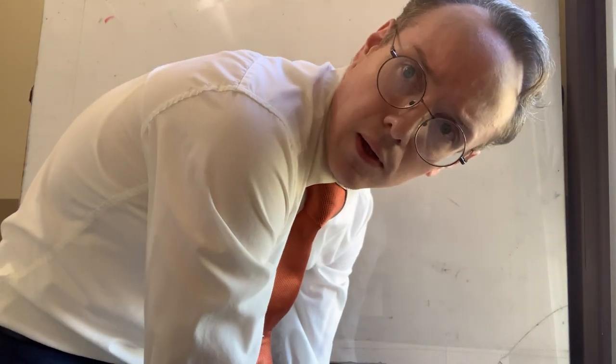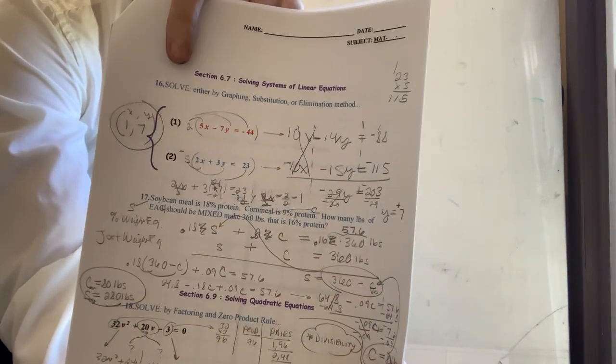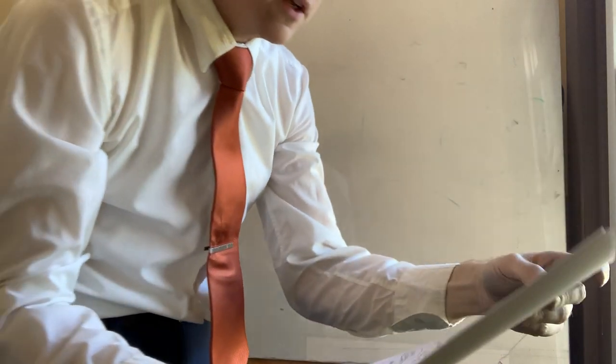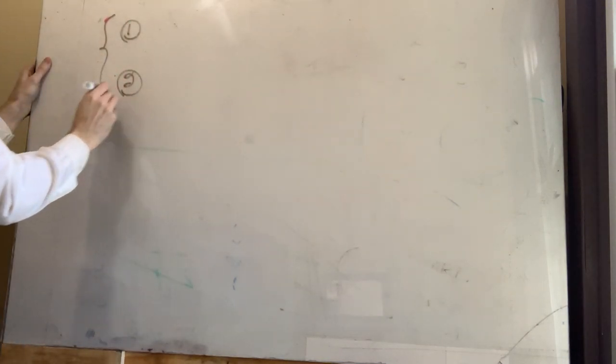That's 15. This 16 here is solving a system via graphing, substitution, or elimination. You could do it any of those three ways. This particular problem, I would do via elimination. So that's the most complicated way. I'll just show you the intricacies of that.